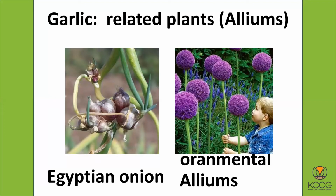And then on the right, you'll see ornamental alliums. They're flowers that are bulbs grown for the flowers. They do have kind of an onion scent, but they're not really considered good for eating. Technically, you could eat them. They're not poisonous or anything, but typically they're just grown for the flowers. And they have a short bloom time.